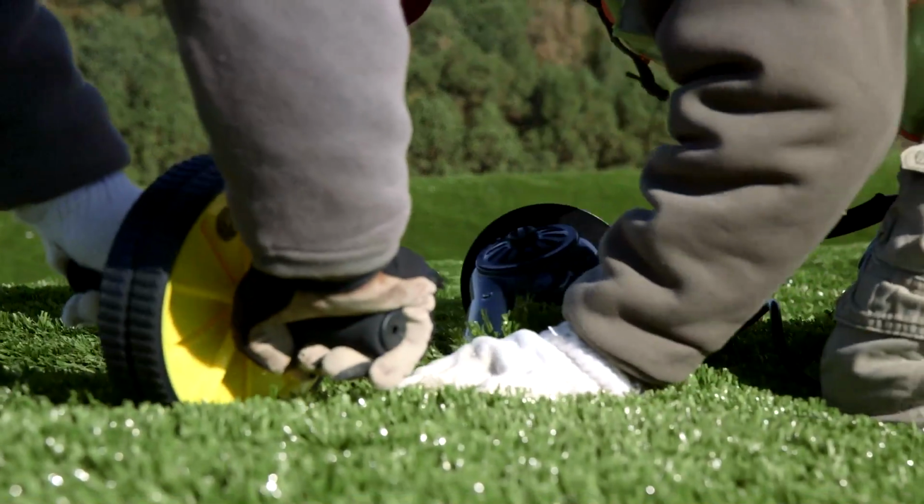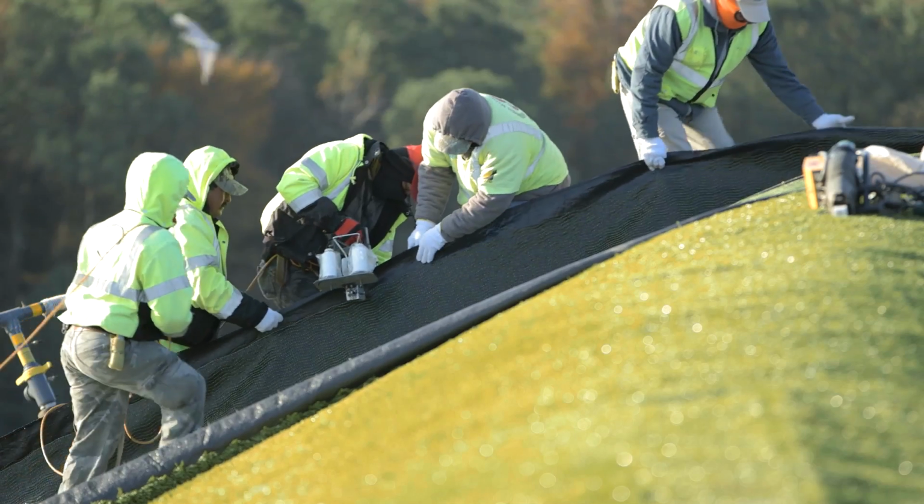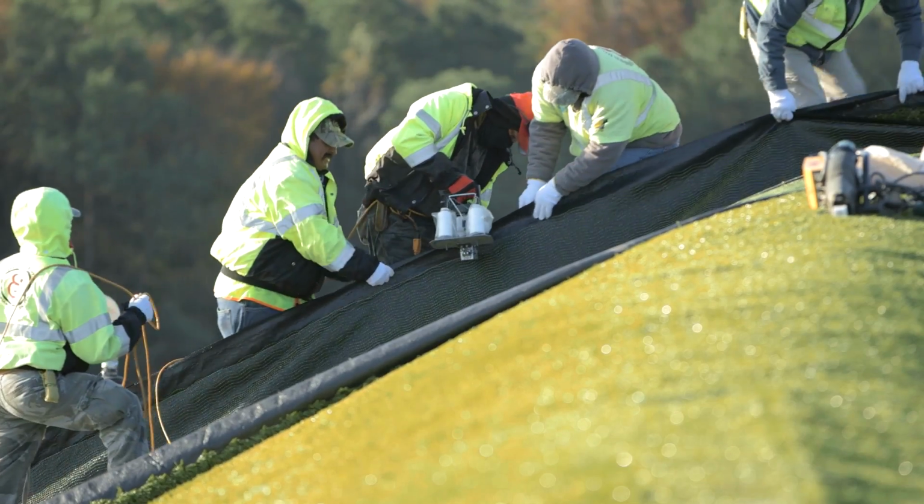From a design standpoint, CLOSURETURF is actually more forgiving than soil systems because you can run CLOSURETURF at a 2-to-1 slope, whereas with a soil system, if you go anything greater than 3-to-1, you're going to be fighting it with maintenance issues.